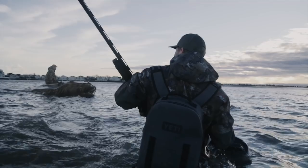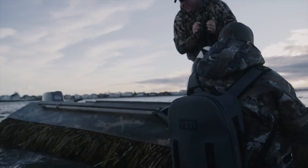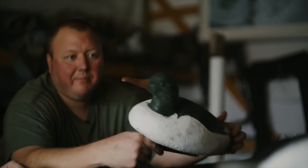Pintail's my favorite duck, but I like shooting them all. Anything that's giving it up to the decoys. I like just decoying birds. I'll go diver hunt, puddle duck, whatever I can get onto.